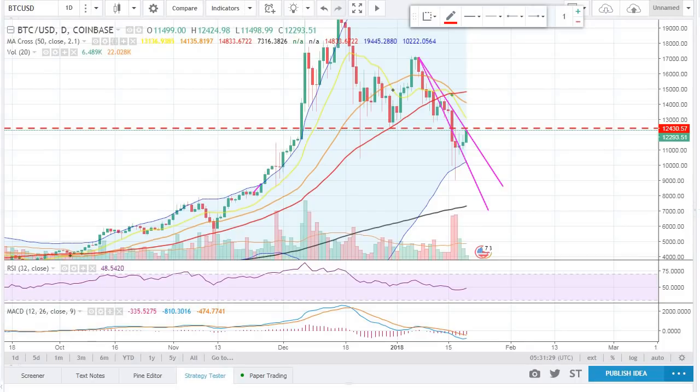So I was looking at the headline news, and it seems like the U.S. government is getting ready to shut down over the weekend and into the next week. So that's major news that's coming out of the U.S. So let's look at the price action on Bitcoin.